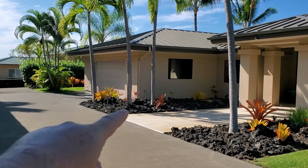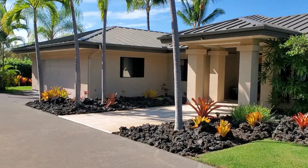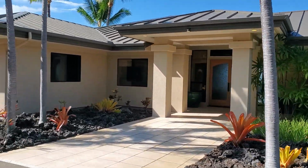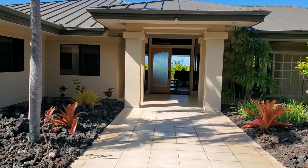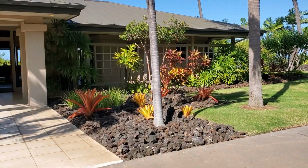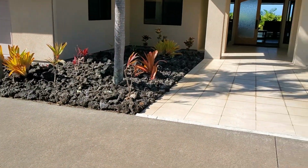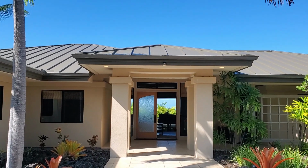We got a 2-car garage, a nice stucco exterior, and a standing seam metal roof, and you can see we kind of have this resort style look that everyone loves here in Hawaii. This lot is at the end of a cul-de-sac. So there's our entrance right over there. You come down your driveway, you can pull in here to your garage, and then of course you back out and drive right straight out, and you got a great entry right in here.